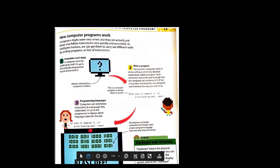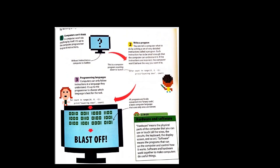So how do they work? Computers might seem very smart, but they are actually just boxes that follow instructions very quickly and accurately. As intelligent humans, we can get them to carry out different tasks by writing programs or lists of instructions. Computers can't think. The computer won't do anything by itself. It's up to the computer programmer to give it instructions. Without instructions, the computer is clueless.